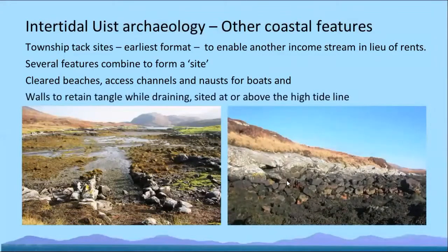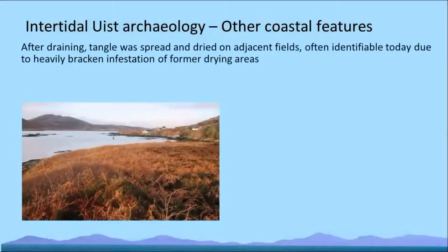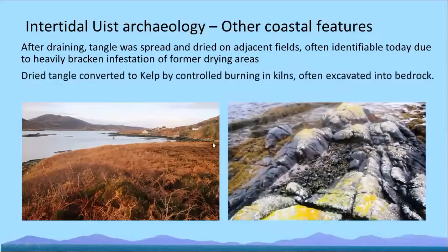You'd have walls to retain the tangle. These are situated right at the top of the beach, at the top of the tide. The tangle will be put behind the wall, and the seawater in there could drain out for a day or two before it was then spread onto the ground above to dry out before it was burned. Very often these areas where the tangle spread are now very heavily overgrown with bracken. It's probably because of the damage to the soils with the weight of tangle over there.